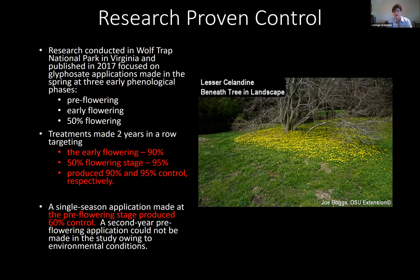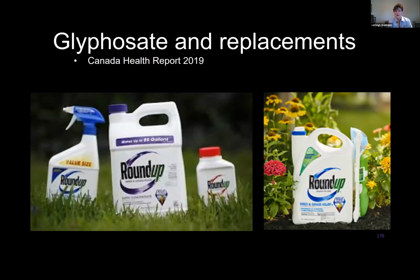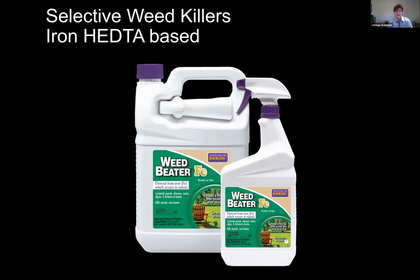And those are the recommendations I've talked about for the last 5 weeks. And then the best to use is the chickweed, clover and oxalis in the lawn. Early in the season, it was the Weed Beater Ultra. And then Roundup or a glyphosate replacement in the planting beds. If people are looking for an earth-friendly natural, this is the best. It's called Weed Beater Fe. Fe is the elemental symbol for iron.